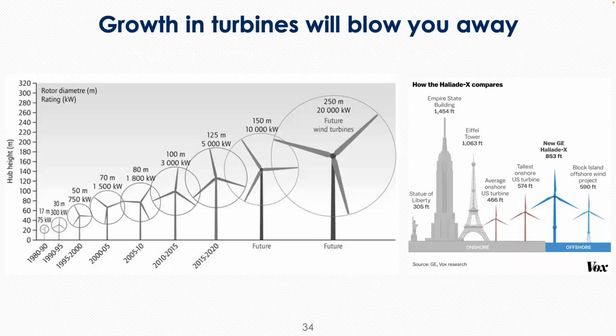Okay, growth in turbines will blow you away. These are sizes of turbines. So I was saying a 3 megawatt turbine has a 100 meter, football length blade, but now you're talking about even bigger. 3 to 5 megawatt turbines are usually going to be your larger offshore wind turbines. And those are the ones that really get ginormous. This is a pictorial comparison of some famous buildings, right? So these things are as tall as the Eiffel Tower.